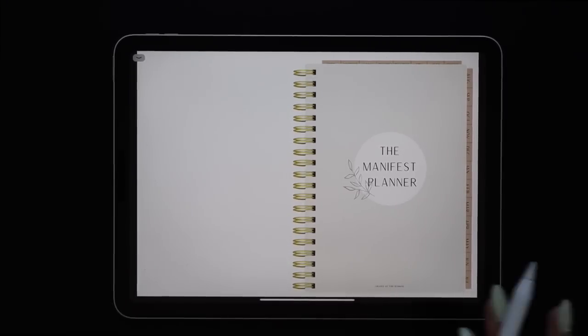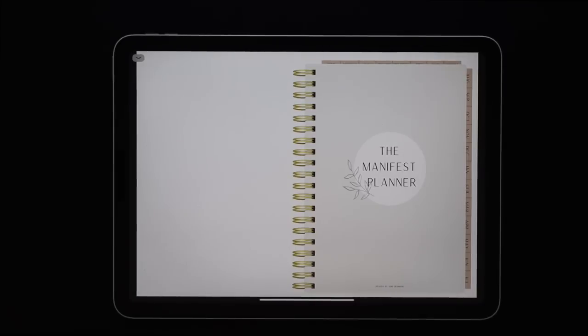So today I'm just going to walk you through the planner, through each page, and what you can expect when you get your hands on your very own version of the manifest planner. So when you first open it up, this is what you see. This is your cover page. Nothing on this page is hyperlinked.